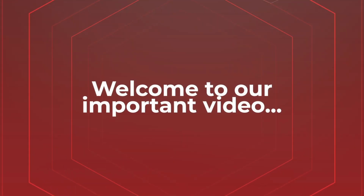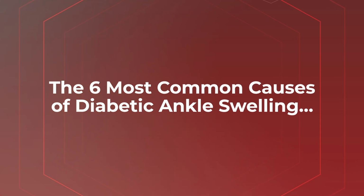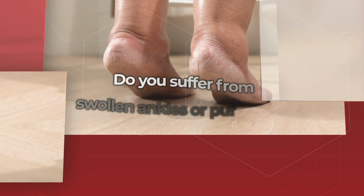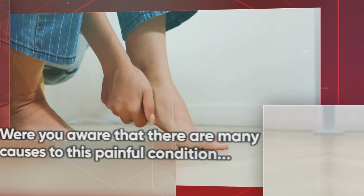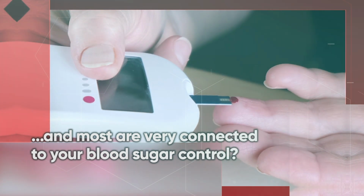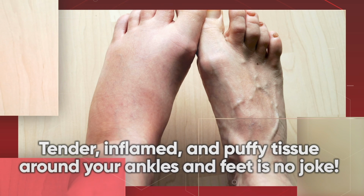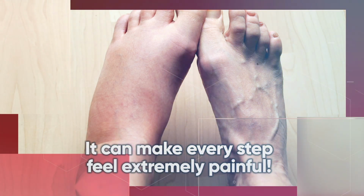Welcome to our important video, the 6 most common causes of diabetic ankle swelling, and 6 amazing remedies to fix it. Do you suffer from swollen ankles or puffy feet? Were you aware that there are many causes to this painful condition, and most are very connected to your blood sugar control? Tender, inflamed, and puffy tissue around your ankles and feet is no joke.